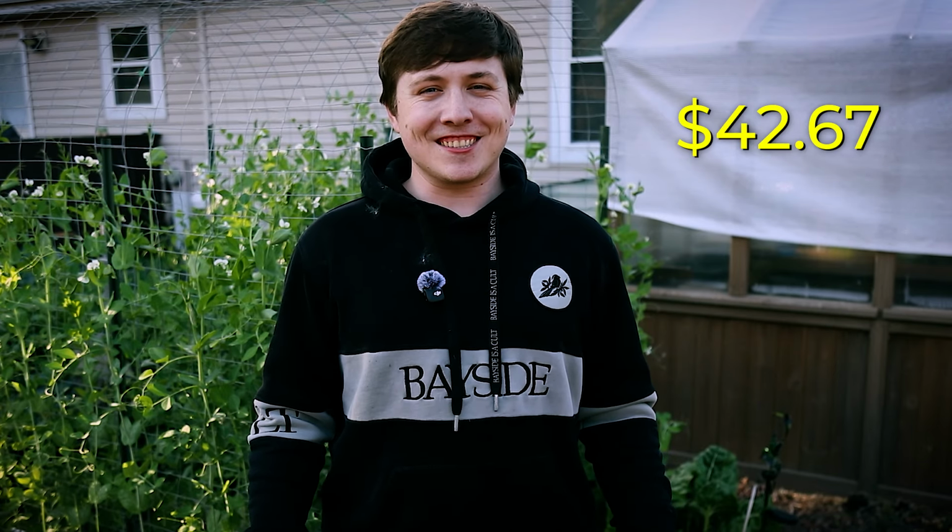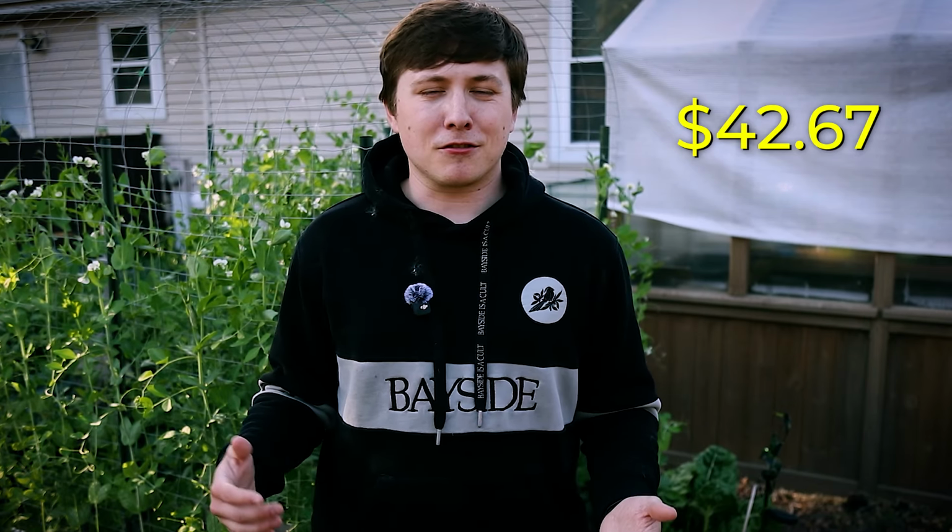$42.67 was spent on my Crocs. These shoes aren't necessarily a gardening purchase, but I bought them because I wanted just a shoe I could wear out in the garden if it was raining or it was really muddy or dirty, just a shoe that I could mess up and not really care too much about. I had some nicer tennis shoes at the time, and so I just wanted some Crocs too.